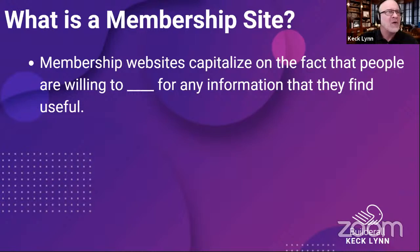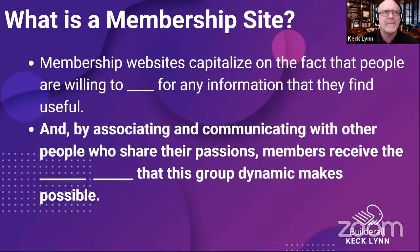Okay. So moving on a little deeper, membership websites capitalize on the fact that people are willing to pay for information they find useful. And, being in the digital marketing world, we might forget about this, and just because we're into searching and finding information, that's our thing. But for the public out there, that's not quite the case. And you just have to understand people are willing to pay for information. Okay. And by associating and communicating with other people who share their passions, your members receive what I would like to refer to as added value that this group dynamic makes possible.